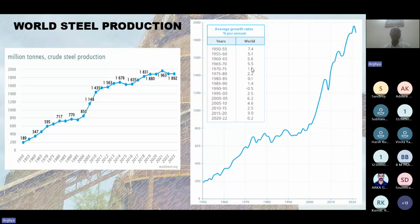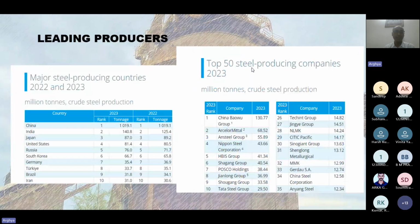If you see country-wise, China is producing more than 55%. In the year 2023, China produced 1019 million tons, right?